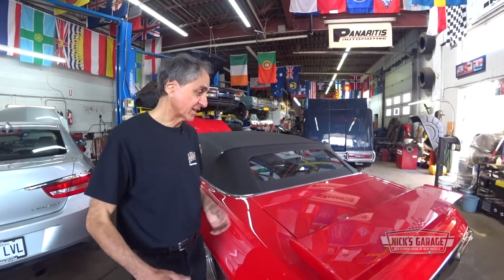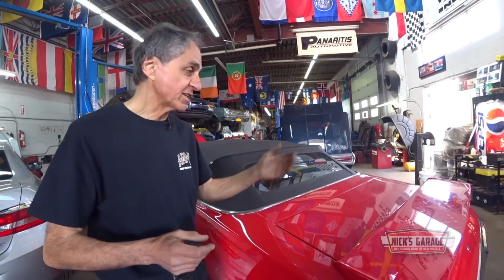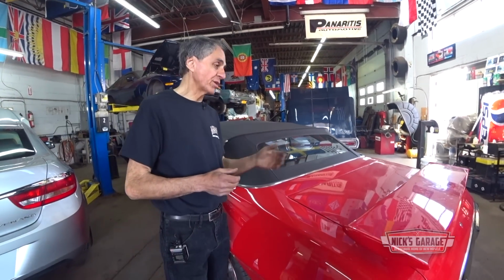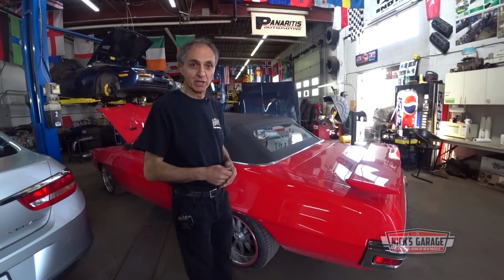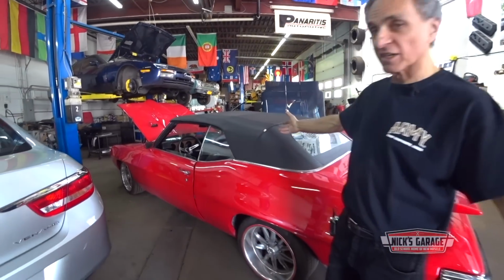In my case, I got two towings that do the jobs for us here at Nick's Garage, and they're very familiar with how to pick up the cars, and they're very careful. But in this case, I don't know who it was. They towed it here, and then after that, we noticed that the rear valance was damaged. So that's another dilemma, besides the engine being damaged. Here it is, Pontiac 1970.